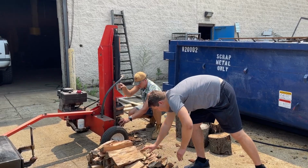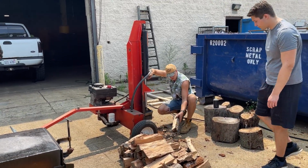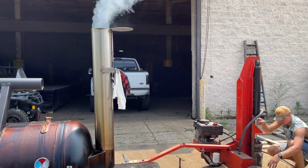Some wood split here, getting ready for the cook. Once this is split, we'll prep the meat. Grill's nice and hot. And get rid of that white smoke though.